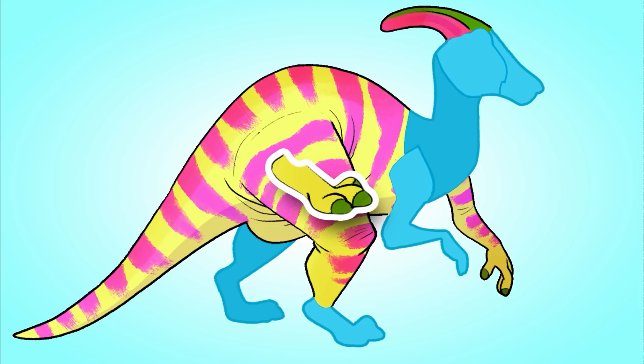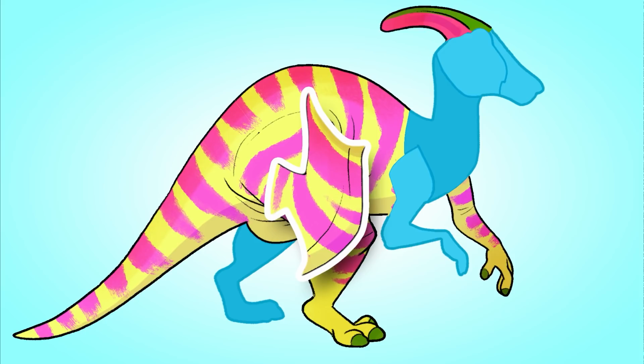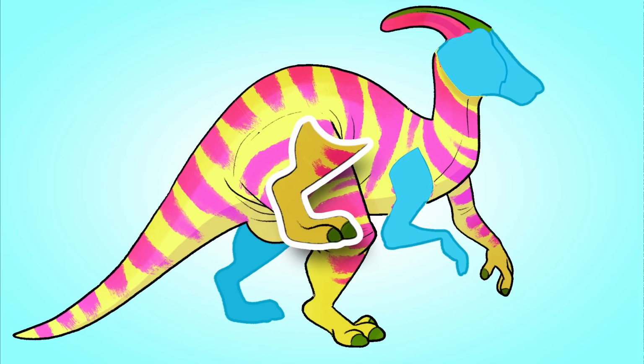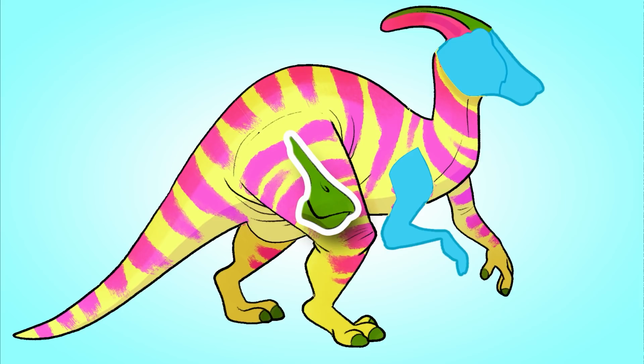Look at this. This must be a foot. This dinosaur's got funny toes. What kind of piece is this? Oh, it's its neck. And this must be another leg. I wonder where this piece goes. Oh, it's its mouth. It kind of looks like a duckbill, don't you think?